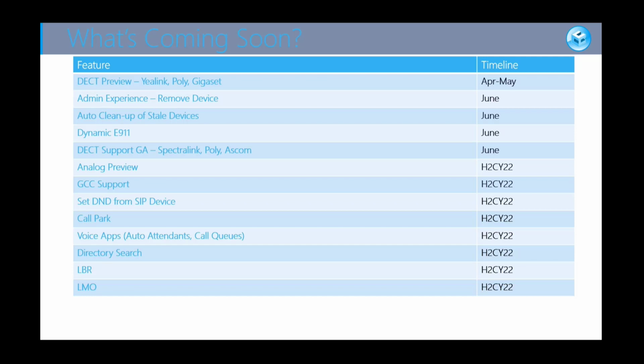Admin experience of removing devices. So that's also something that was a little bit of a pain point, right? If you enrolled a device and then it was no longer used, it would just kind of stick there. So we can actually go in and remove devices, and the auto cleanup of stale devices ties into that as well. So I think they're also implementing that.